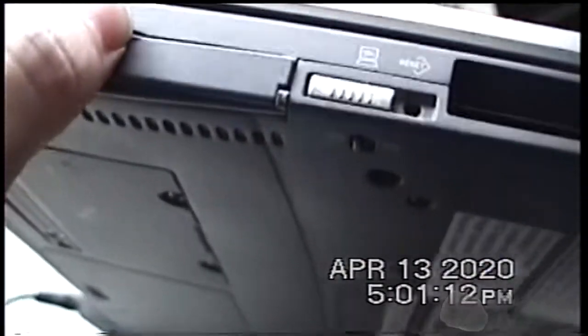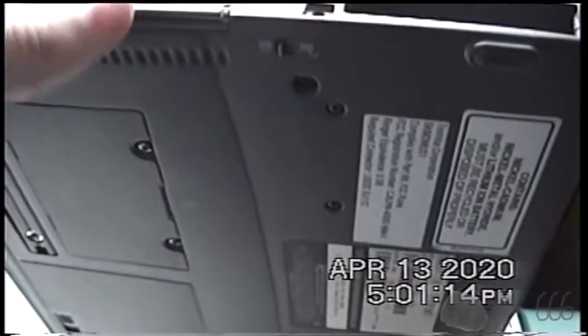So you can see there. I might actually see if I could take that door off and put it onto the other one. Of course, there's a little USB port there. It's pretty much exactly the same system, except I'd imagine it's got a slightly slower CPU.